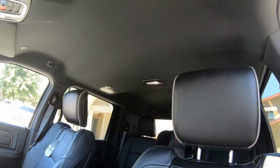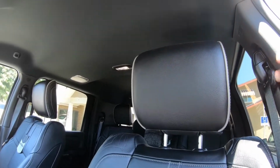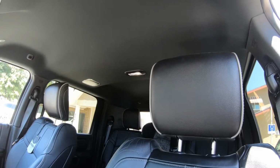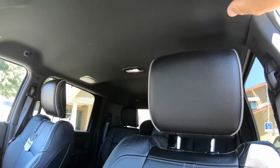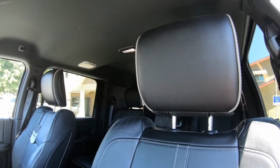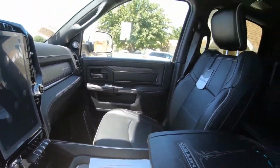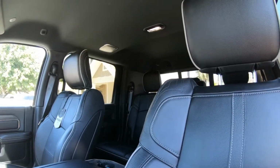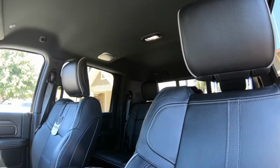But a cool feature that I like, and I don't know why companies have never done it, is, you know, you see the pillars and they're always gray or the tan color that most vehicles are. I don't like that, how you can have black seats and then peanut butter or gray headliner or pillars. They did everything black in this, which I think is amazing. Home run. I mean, it's killer. It's already done. I don't need to take it somewhere and have the suede headliner done or anything like that. It's done already. Really, really cool feature.